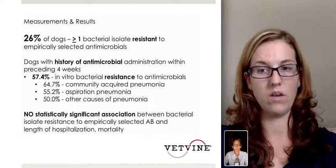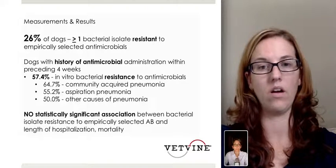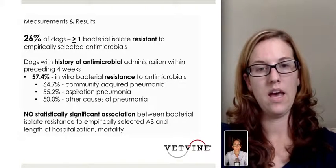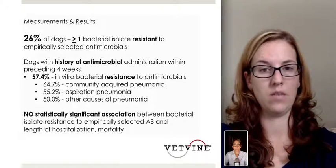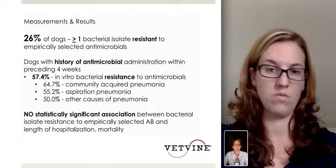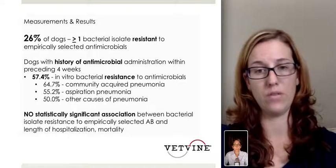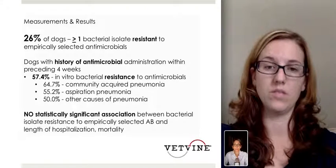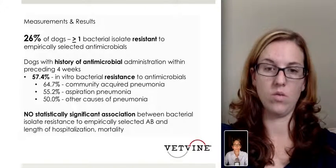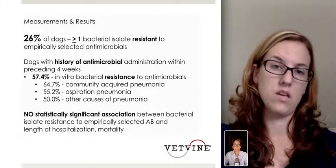They're being exposed to a hospital setting or a clinic or a kennel where they got community-acquired pneumonia. In those patients, 65% had in vitro bacterial resistance to antimicrobials. And then in aspiration pneumonia, about 55%, and other causes of pneumonia, about 50%. There was no statistically significant association, however, between the bacterial resistance to the empirically selected antibiotics and the length of hospitalization or mortality.